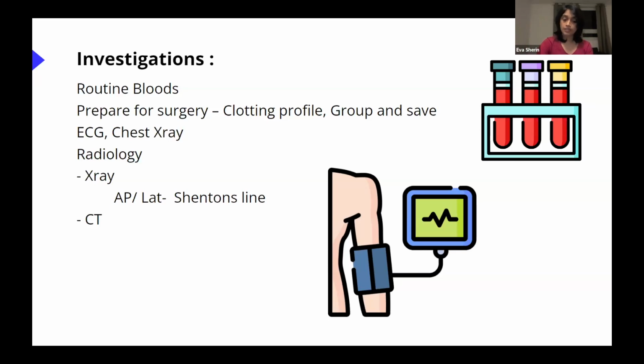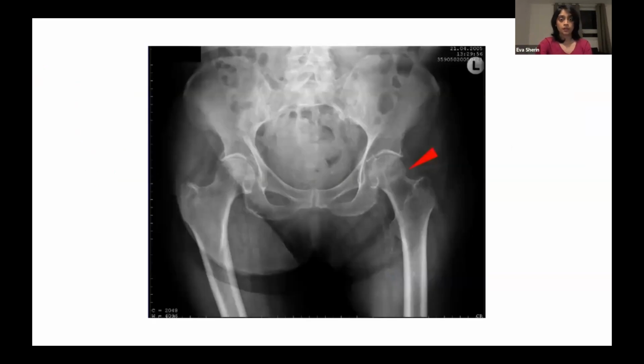And also in CT, you might not always pick it up in an AP view. You will have to do an axial view to actually see the fracture as well. So this would be a good X-ray to show you Shenton's line.